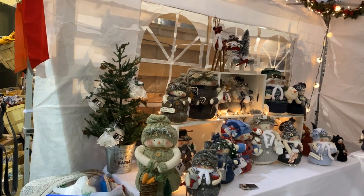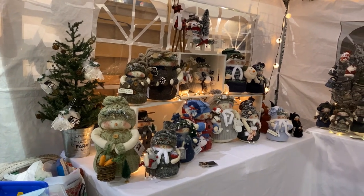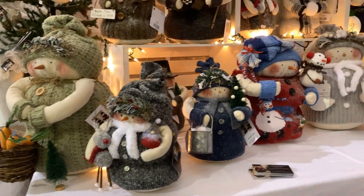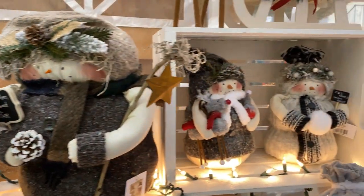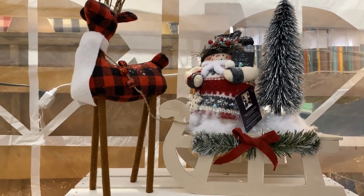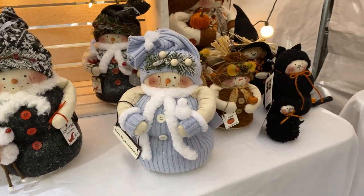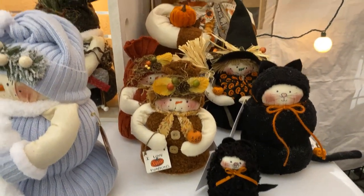Okay, ladies, we're in paradise. I just found a lady with a booth of snowmen, and I asked her, did you make these? And she said, every single one. Take a look at these. Are these not adorable? Look at the detail. Oh, cute. Oh, these are adorable. Oh, look at this one. Oh my goodness. Oh, crafty crafters, we've got a lot of competition here. Oh, these are adorable. Oh, look over here. These are little fall ones, little kitty cat. Oh, how cute.